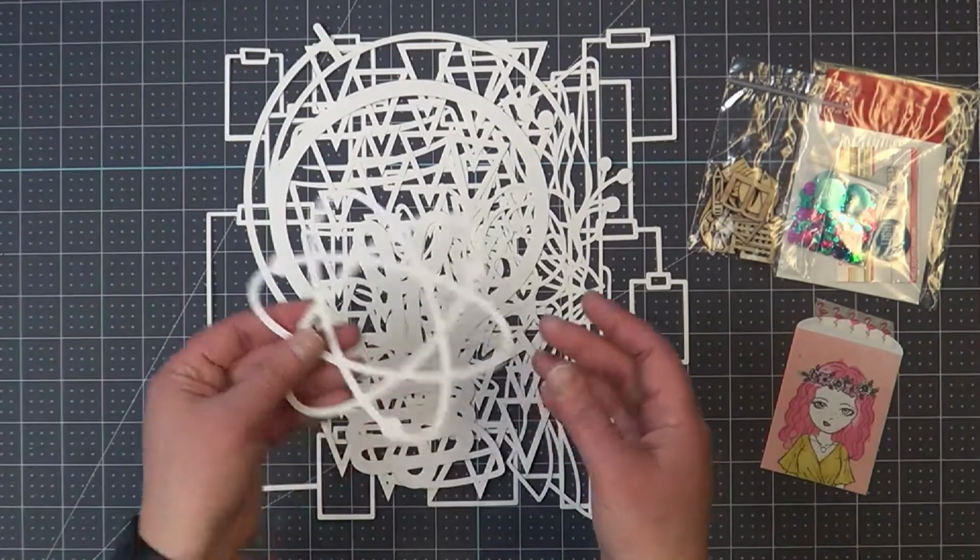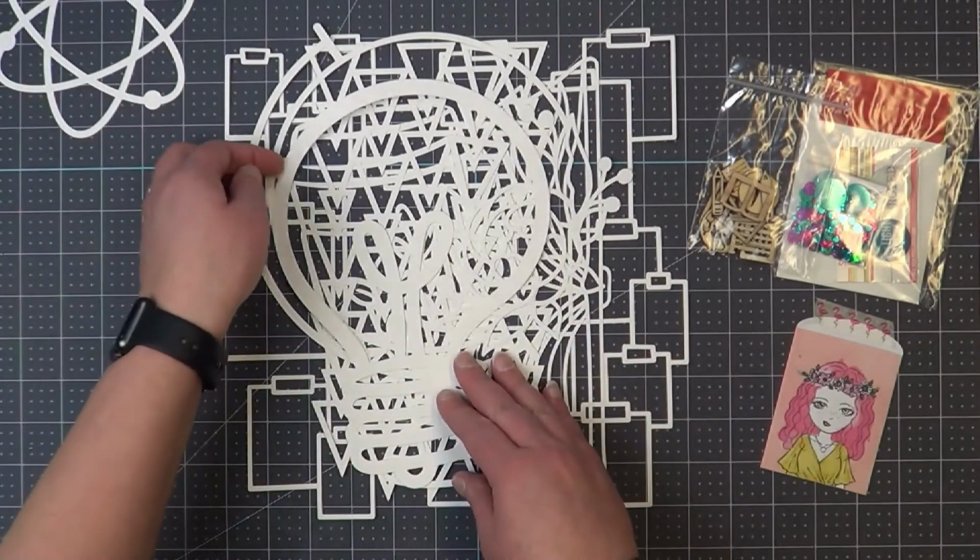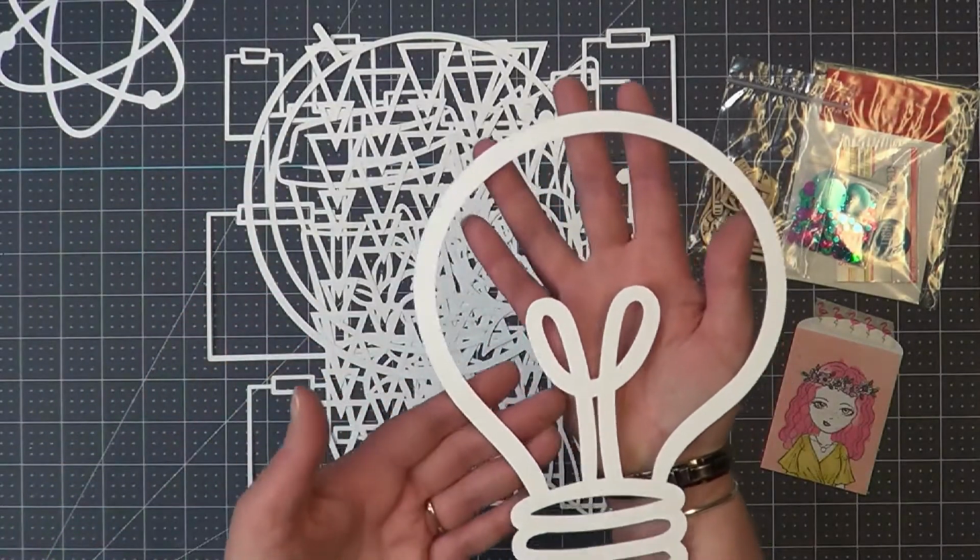I want to say it's an electrode, but I'm not really sure. So you get one of those. This one is right up my alley. It's a ginormous light bulb.